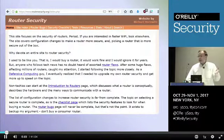This is the second time I've talked about router security. The first time was in 2014. The first time was all about configuring a router. This time is hardly anything about configuring a router, which actually came as a surprise to me. But this website has the vast majority of the stuff I would say about configuring a router. After I spoke in 2014, I said, geez, I should put this stuff online somewhere. And so I did.